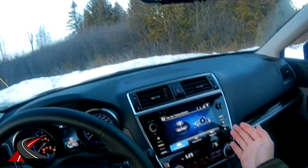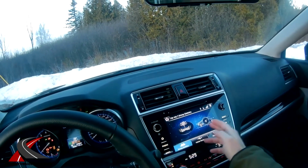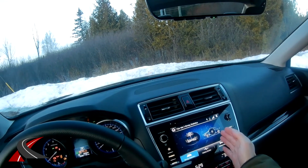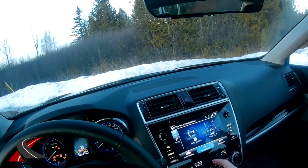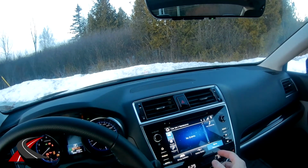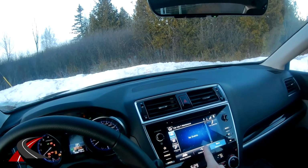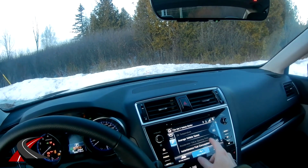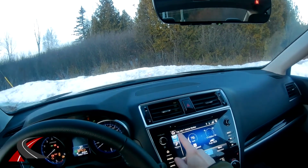Not too many people are taking a Legacy off-roading, but it's got your degrees of angle and that for off-roading. Vehicle monitor shows your average speed and fuel economy, and then of course you've got your maintenance schedule and that in here as well. And you can kind of add a few things in here as well.